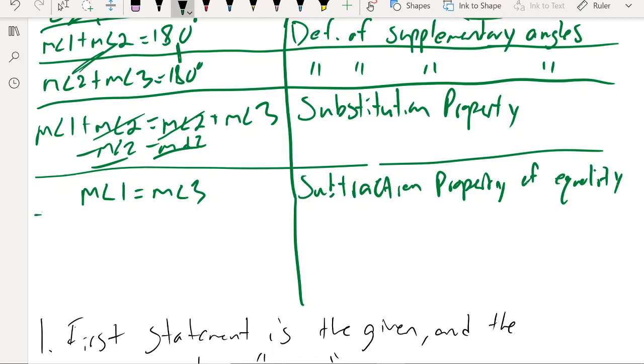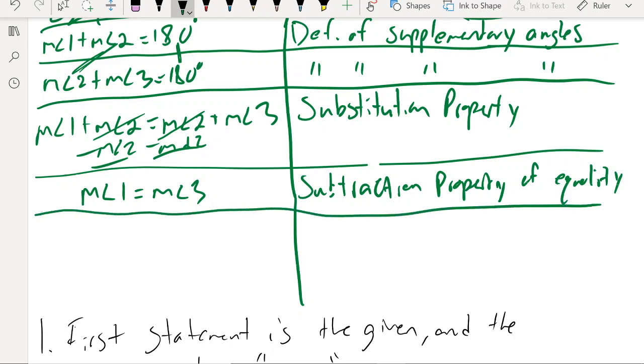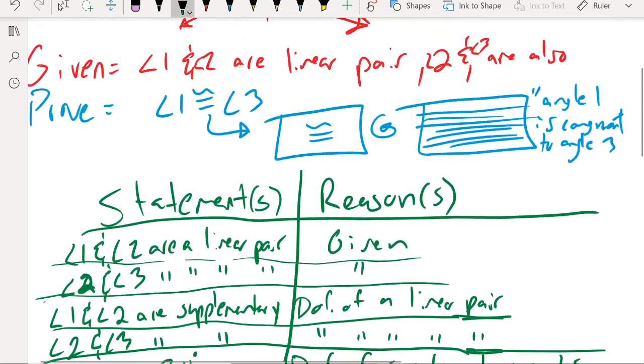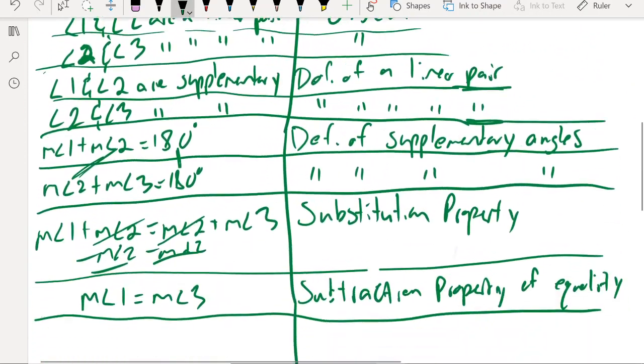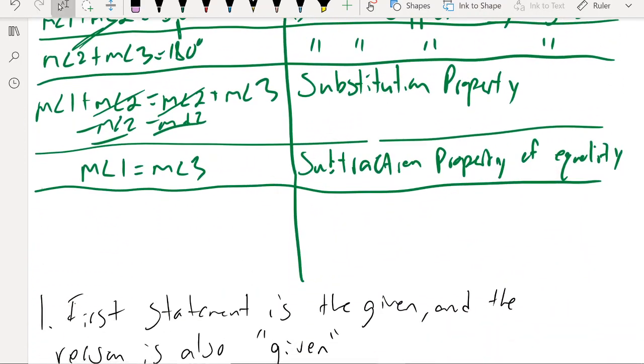So this is actually not where we stop though, because measure of angle 1 equals measure of angle 3, you're right, is basically the same thing as saying angle 1 is congruent to angle 3, but it's not exactly the same in geometry. It's all about being exact, and it's annoying and frustrating, I know, but you just got to bear with me here. We have one more thing we have to say. So angle 1 is congruent to angle 3.